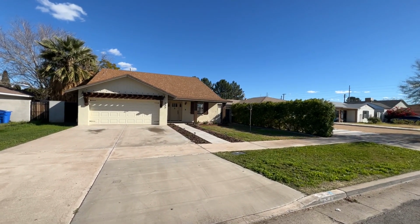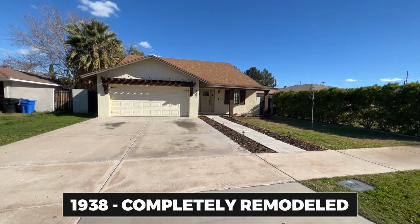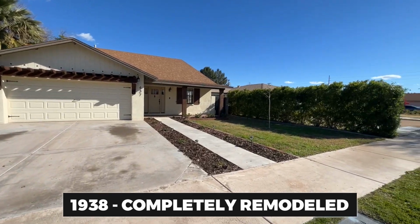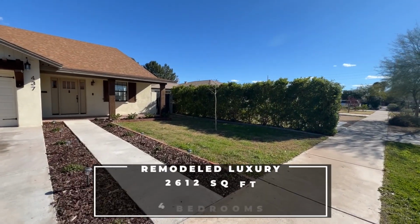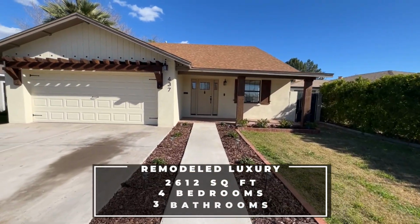I'm sharing a gorgeous house in Mesa that was built in 1938 and has been completely remodeled. The house is 2,612 square feet, 4 bedrooms with 3 bathrooms.